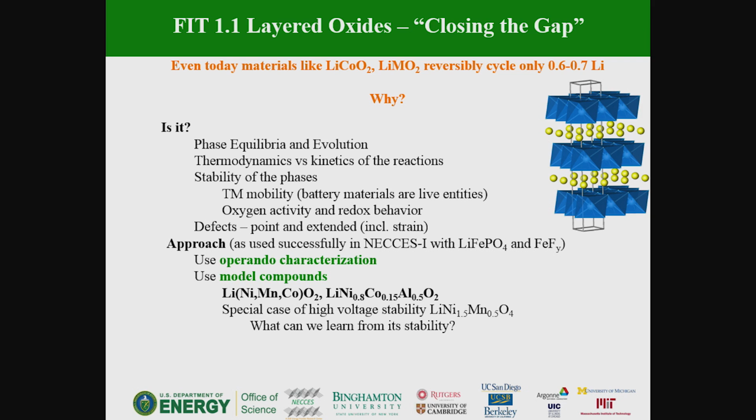We're also looking a little bit at this high voltage spinel, because this high voltage spinel seems to be much more stable than either one of these two at high voltages. Why? We've got to find out what's going on there. And if we can find out what's going on, then maybe you can translate it to these other two.